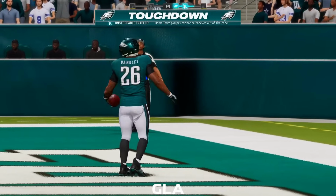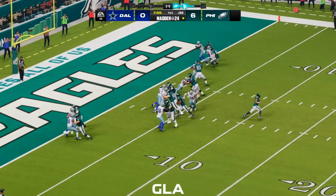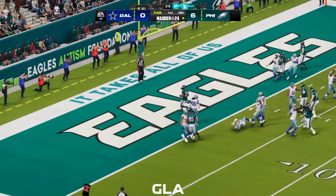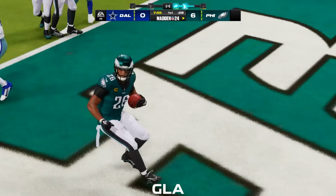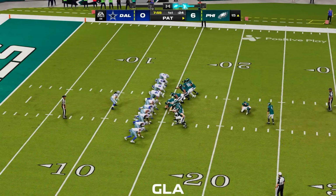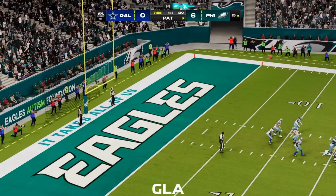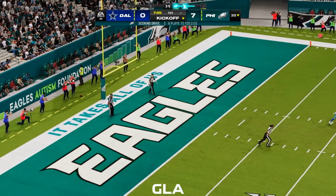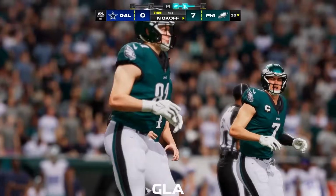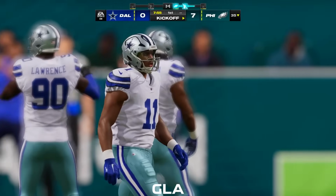Touchdown, Philadelphia. And they would not be denied on the ground, powering it in just one play after they got stopped short. And how about how many tight ends are on the field? Because in today's NFL, we think of the tight end more as a pass catcher. But this group, they tell them you've got to be able to run block to stay on this team. And they committed to it and got it done right there. Elliott good with a PAT. And that makes the score 7-0.